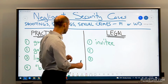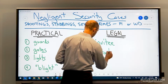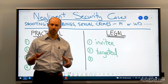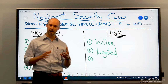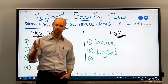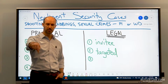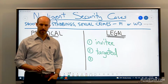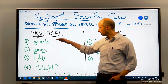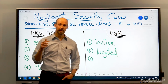Another consideration is whether the crime is targeted. So it is harder to prevail or to win in a negligent security case if the crime was targeted. The strongest negligent security cases are those in which there's a criminal who's just out looking around, trying to find a place to commit a crime, and they pick this particular property because it looks bad and they think they can get away with it. That's the kind of crime that a business ought reasonably to be able to prevent. Usually with guards, gates, lights, or preventing blight. It's harder to win that case if it's a targeted crime.